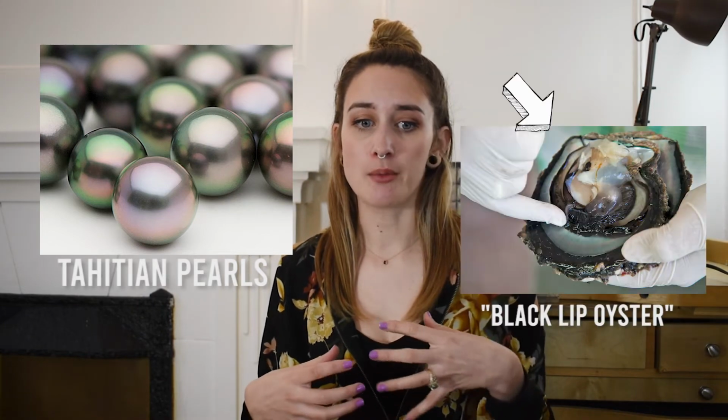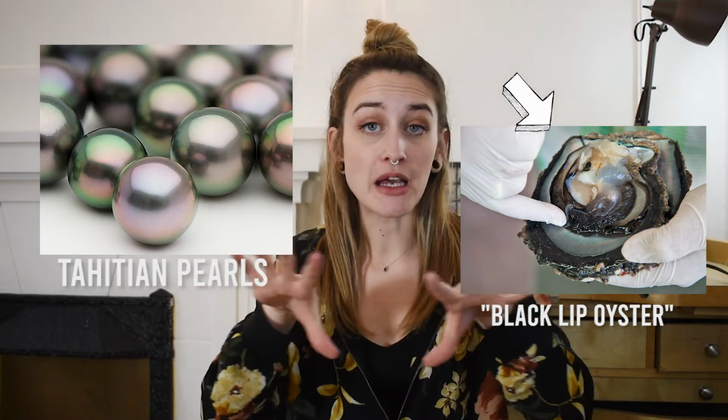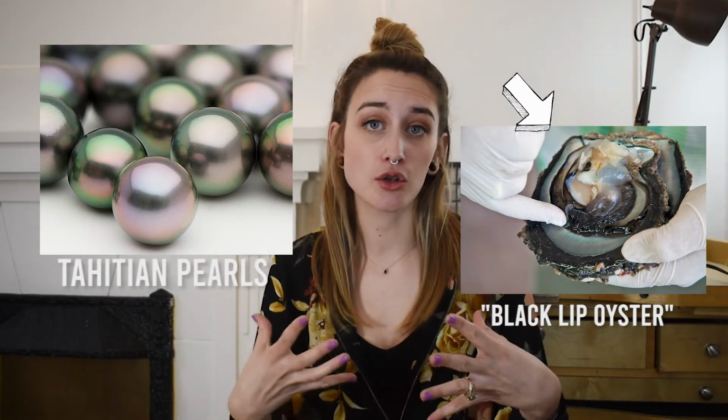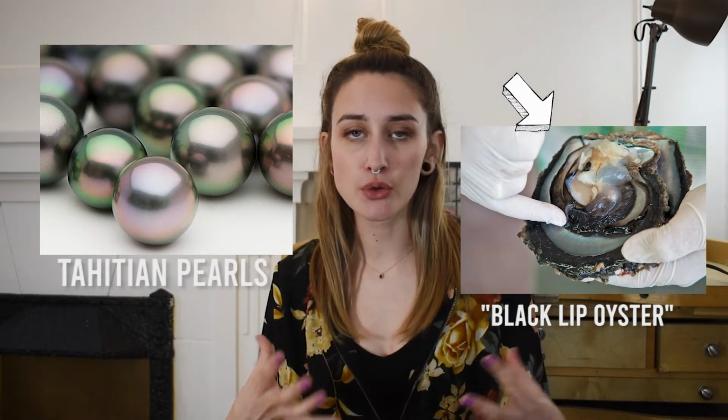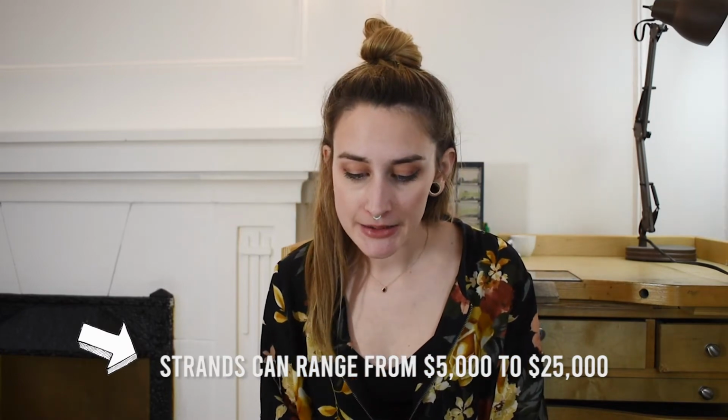Then we have Tahitian pearls. They are generally between 8 to 14 millimeters. They come from a type of oyster called black lip oyster. As you can see, even when you open it, the nacre will actually be of a darker hue, which is why the pearls tend to be grays, dark greens, like silvery blues, and they can range between 5,000 to 25,000 for a strand of pearls. And lastly, for the more commercially available, we have the Akoya pearls.